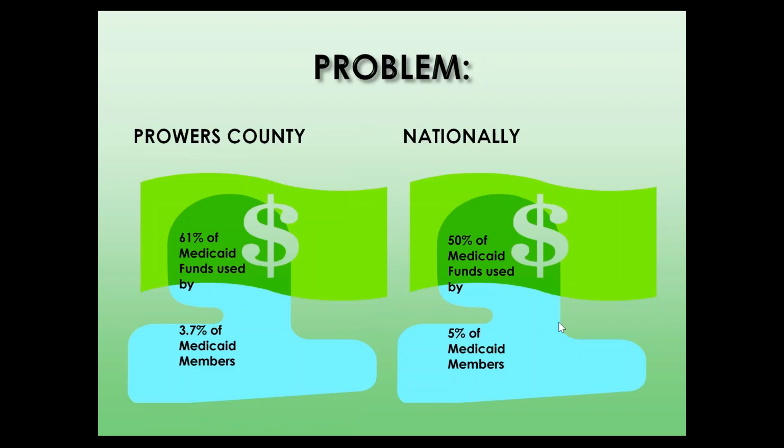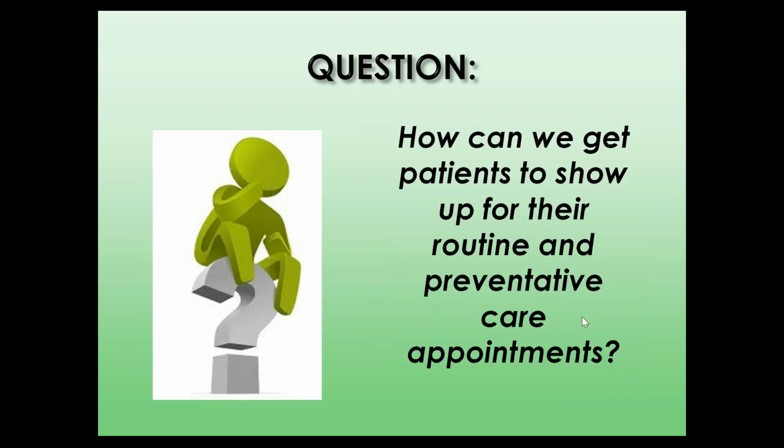So the Southeast Health Group really identified this problem back when they submitted this application to CMS, and that was that in Prowers County, 61% of the Medicaid funds were used by just 3.7% of the Medicaid members. So I'm going to say that again. 61% of the Medicaid funds were used by only 3.7% of Medicaid members, which was even more startling than nationally, where 50% of the Medicaid funds are used by 5% of those Medicaid members. So they wanted to ask themselves this question: how do we get patients to show up for their routine and preventative care appointments?